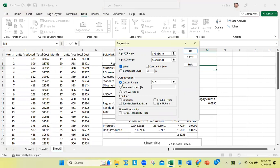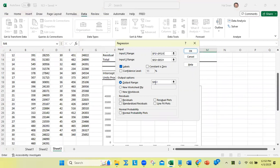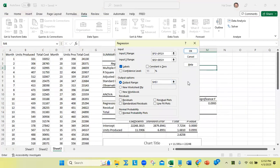Output range. We're not going to put it in H1. I'm going to put it in H21. I just put a 2 between the dollar sign and the 1. So I'm going to put it in H21, right? Because I don't want to cover up my work, do I? And then just hit OK.